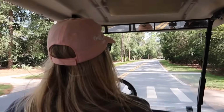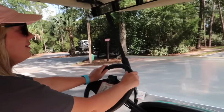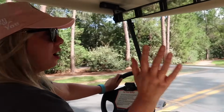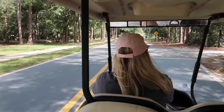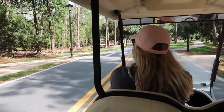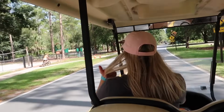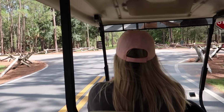Do you remember what loop we are? We're 2700. Yeah. I think, actually I don't know. All the names of the loops are really cute. Some of the loops are for RVs and campsites, and some are for cabins. Beep beep! Oh. I can't look. Alright, full stop.